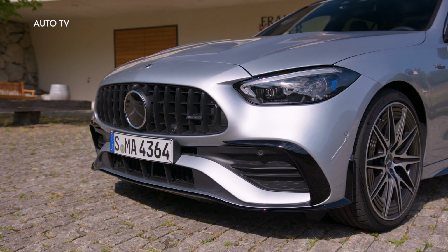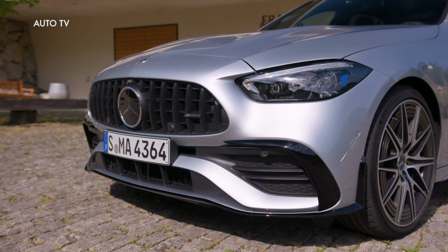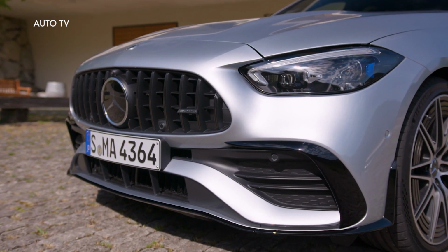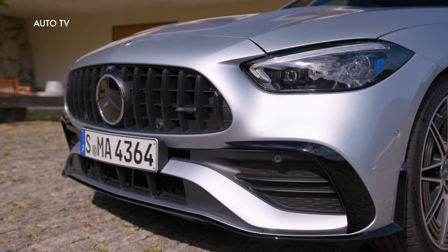The AMG Ride Control steel spring suspension with adaptive damping system, which is standard on the C-Class 43, combines decidedly sporty driving dynamics with the long-distance comfort typical of the brand.